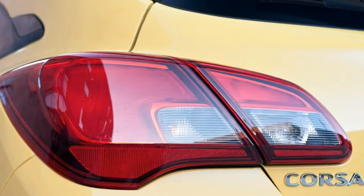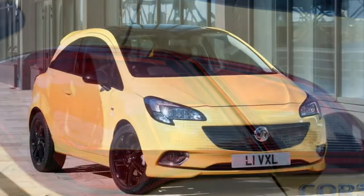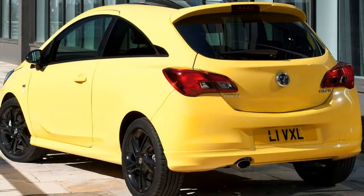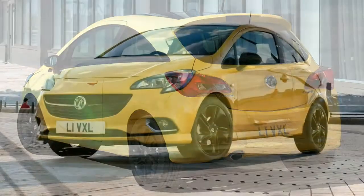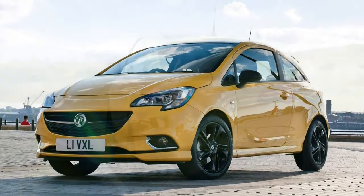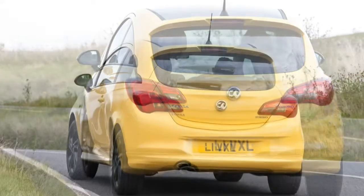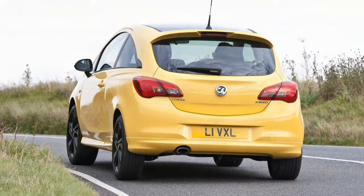Manual versions post figures of 54.3 miles per gallon to 55.4 miles per gallon and CO2 emissions of 119 g/km to 122 g/km, beaten by the Easytronic's 58.9 to 60.1 miles per gallon and 110 to 112 g/km, but outperforming the automatic model's 47.1 to 47.9 miles per gallon and 139 to 140 g/km.